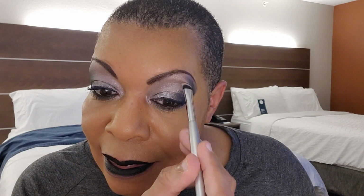So this is just regular, and this is adding. So this is bomb too. This just amps it up. Y'all, I'm not tapping off. And this is a dry brush, which is perfect because if you want to amp it up, you can wet your brush, use your finger, whatever. But for me, this is perfect.